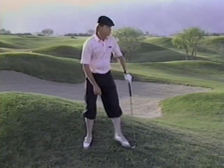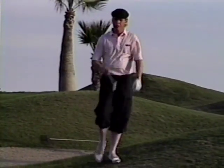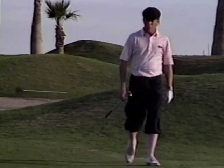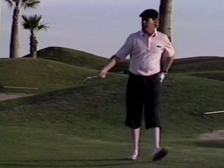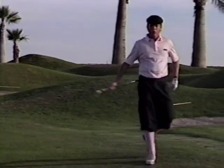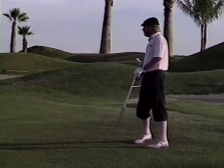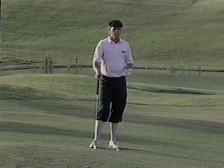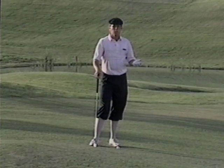Well, that shot will work. But what happens if we've hit the ball over here, missed the green wide over here to the right of the hole? Now we don't have anything in front of us. There's no trouble to go over or around. So, why should we try to make a difficult shot out of an easy one?